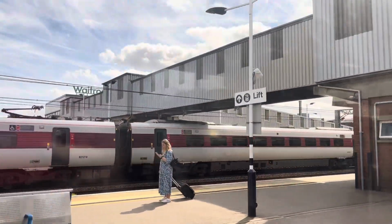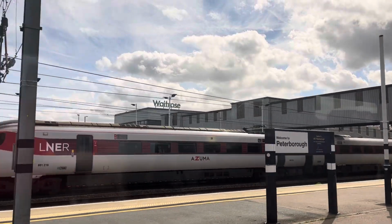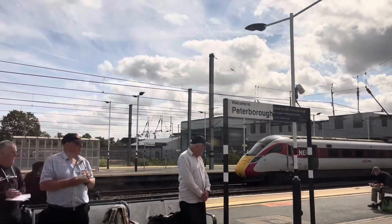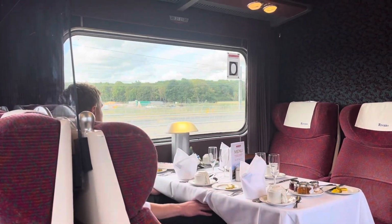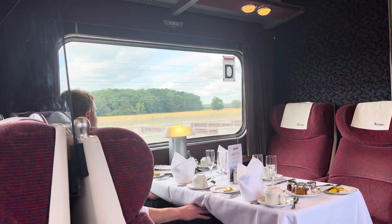After leaving Peterborough Station and with a full load of passengers, it was then time to tuck into the breakfast service, which as usual was beautifully cooked along with a selection of cereals, fruits and bread baskets, as everyone got comfortable for the journey further north up the East Coast main line.